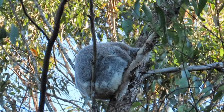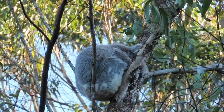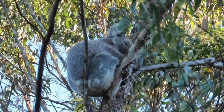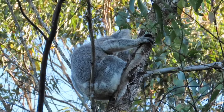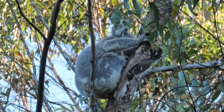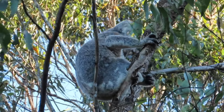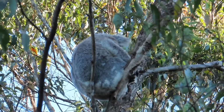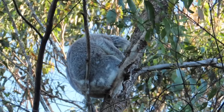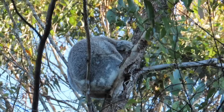But while you're watching what's happening here, I wonder if you can ponder and think about any of the facts that I've released so far and how many of them you're seeing in action here as we watch June hanging out, snoozing in the tree with that Joey snuggled into her pouch. How much do we love koalas? Oh, the mostest of all.